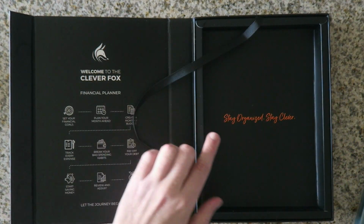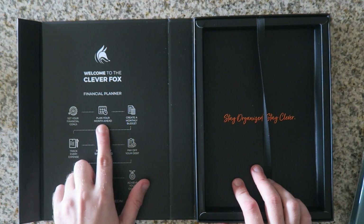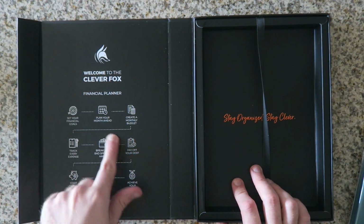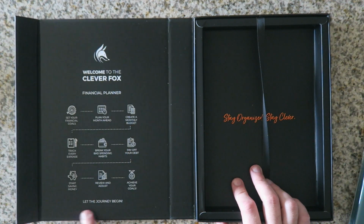So it says, stay organized, stay clever. And then it says financial planner: set your financial goals, plan your month ahead, create a budget, track every expense, break your bad spending habits. Okay, maybe this will help me then. Pay off your debt, start saving money, review and adjust, achieve your goals. Let the journey begin.